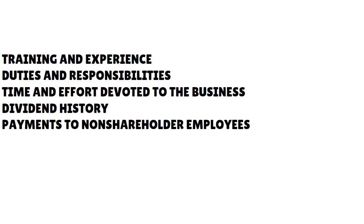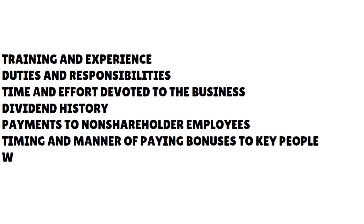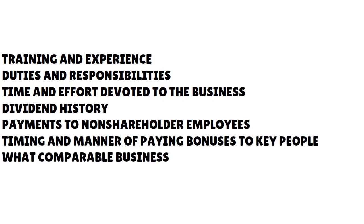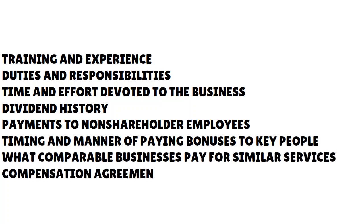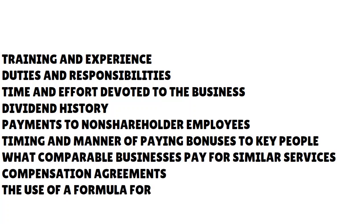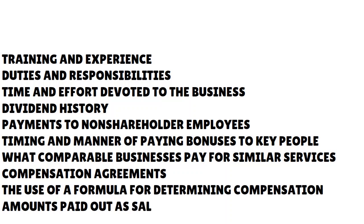So this is important. Some factors used by the IRS to determine reasonable compensation include training and experience, duties and responsibilities, time and effort devoted to the business, dividend history, payments to non-shareholder employees, timing and manner of paying bonuses to key people, what comparable businesses pay for similar services, compensation arrangements, the use of a formula for determining compensation, and amounts paid out as salary compared to the amount distributed as profits. So those are things that the IRS pays attention to.